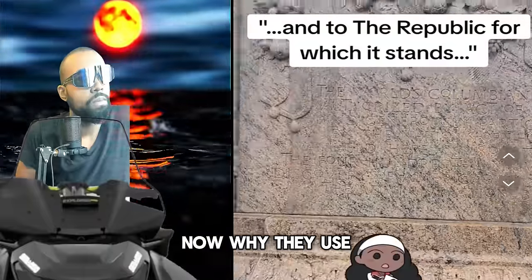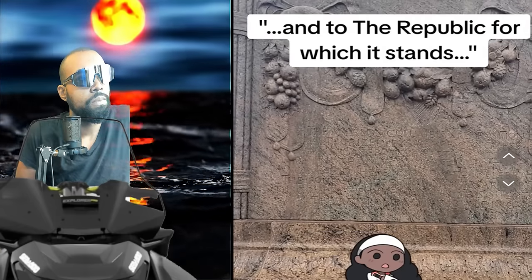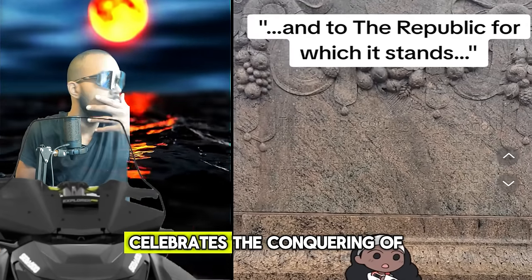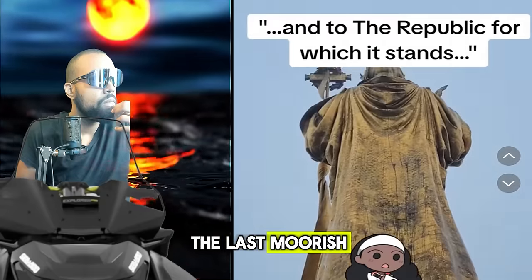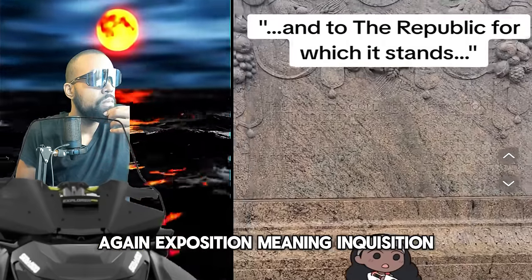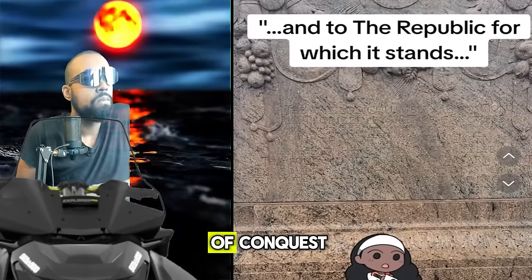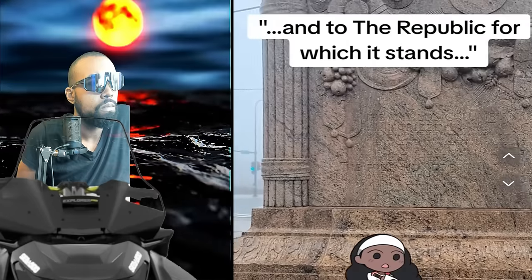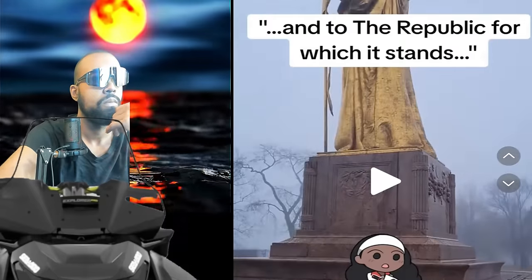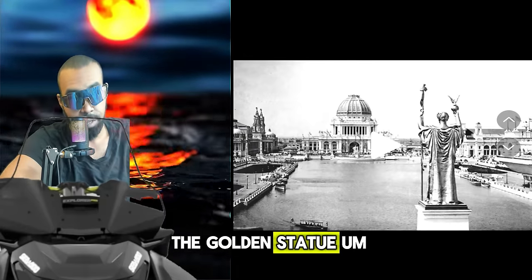Now, why do they use 400 years from 1492? Because 400 years celebrates the conquering of the last Moorish stronghold empire. Again, exposition meaning inquisition, conquest. But on the front of this, it's called the Republic. So people, alright guys, this was the golden statue.